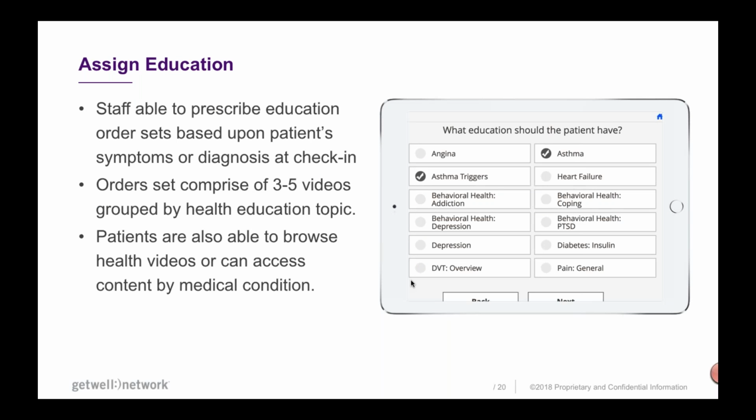Each of these order sets that you see on the screen is comprised of 3 to 5 videos grouped by health education topics. Just like with our inpatient experience, these videos are health clips, typically 3 to 5 minutes long, to help promote utilization from the veteran. The patients are also able to go in and browse the entire education library at their leisure once they complete their assigned education.